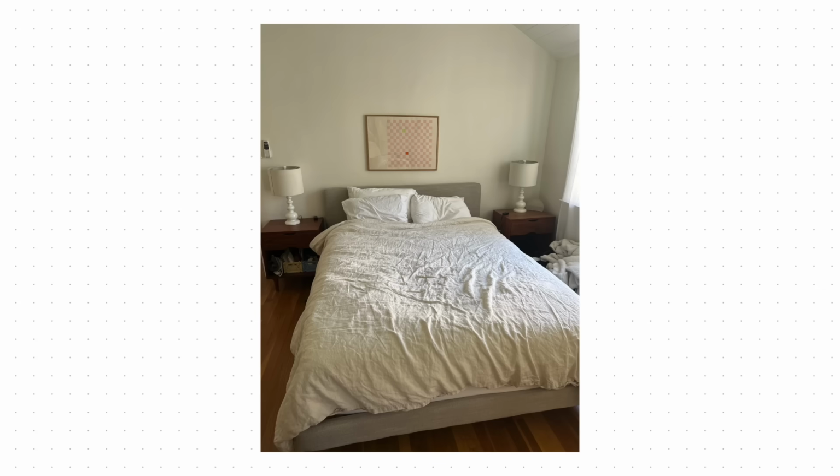My bed frame is not something I would pick now. It just feels a little beige and boring, but it was built in the bedroom and it would have to be taken apart to get out.